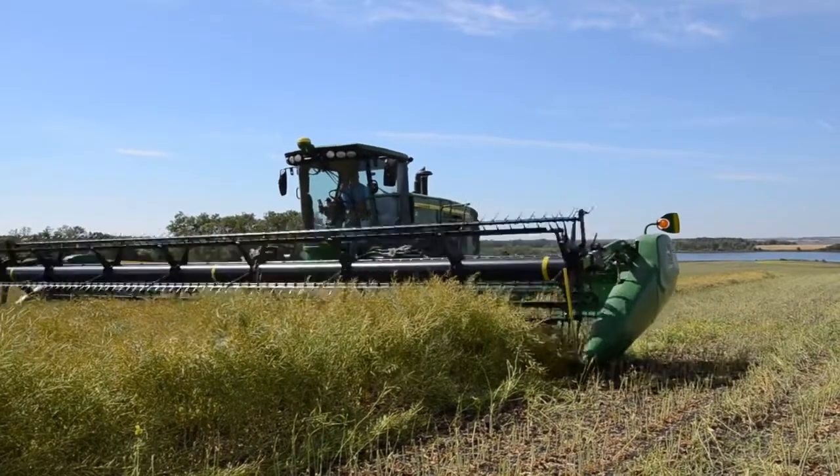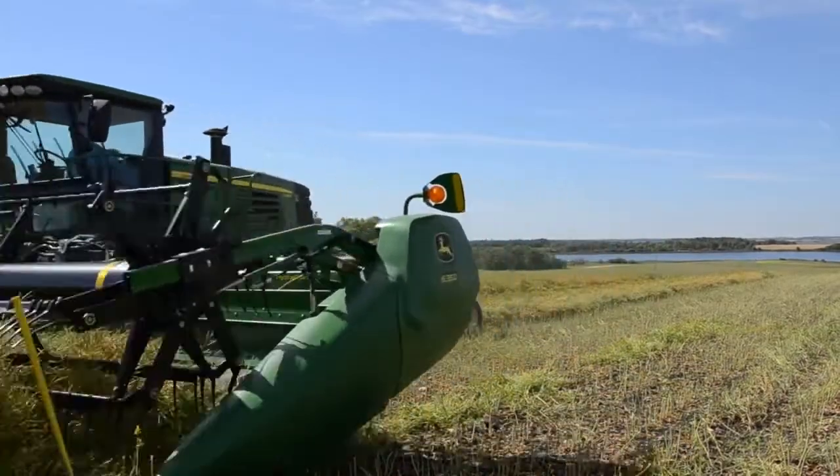I used the swather, John Deere swather. It was good. The cutting conditions were very tough that day, but it worked well. Yeah, the swather I liked a lot. It worked really nice. The GPS worked a lot nicer than ours. It picked up the line a lot easier. Yeah, I really liked the swather. I had no complaints of the swather at all.